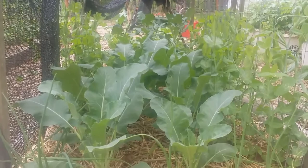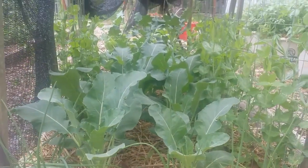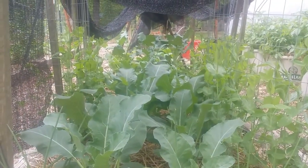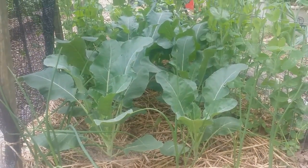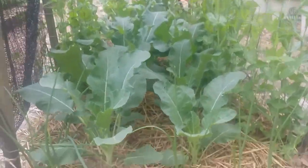And I hope it makes some heads. I hope it doesn't get too hot. It starts bolting. It probably will. It's just hard. Arkansas goes from one extreme to the next. It's freezing and then it's hot. But I still love it here.